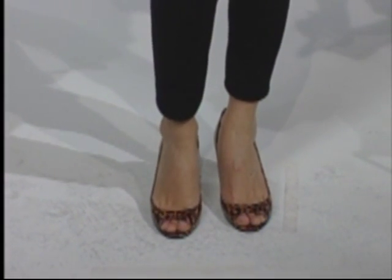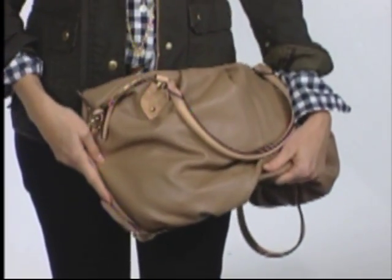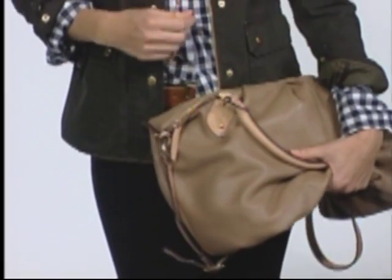Also, one of the things we love for fall, these sort of soft, slouchy bags can be thrown over your shoulder or worn like a satchel. They have a great vachetta handle and super soft leather. And again, one of the things we love is just the little jewel to finish it off.